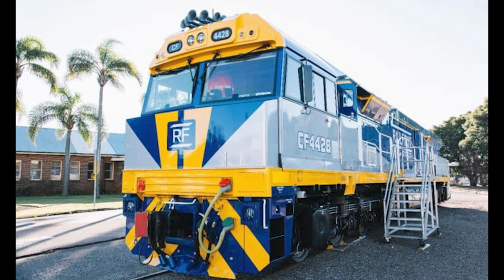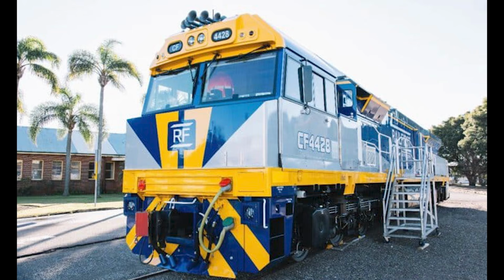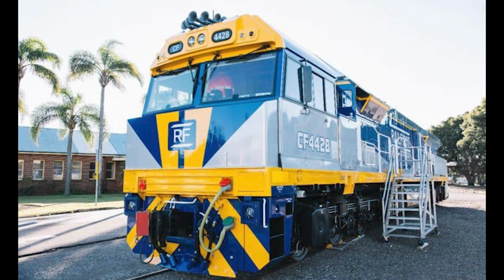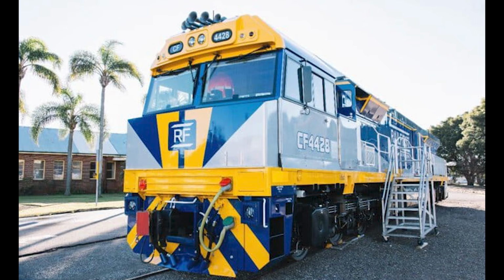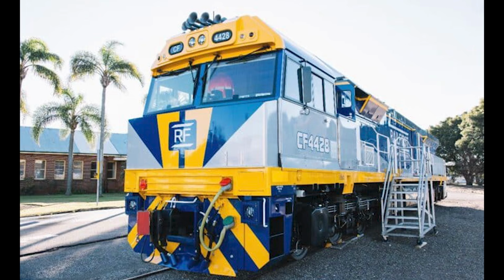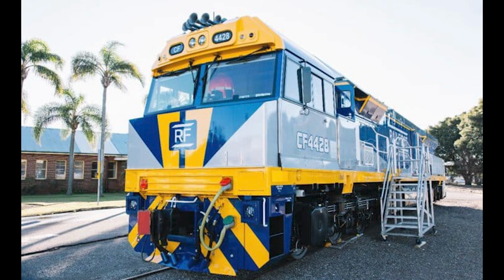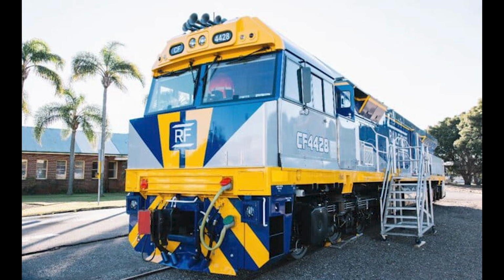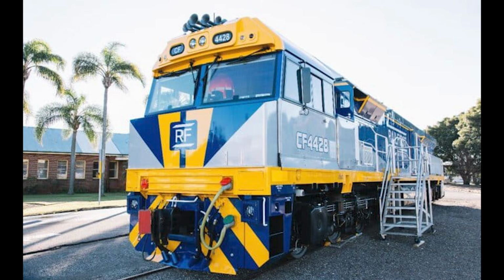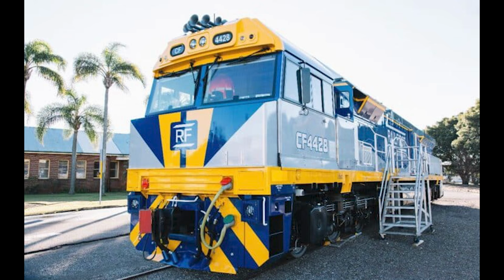Culturally, the NR class achieved a status unusual for freight locomotives. It appeared in documentaries about Australian railways, featured on calendar pages and magazine covers, and became one of the most photographed locomotives in the Southern Hemisphere. Railway enthusiasts recognized NRs by their distinctive tall profile and sound. The GE7FDL engine has a characteristic exhaust note, deeper and more resonant than the EMD two-stroke engines in competing Australian locomotives. Trackside, you could often identify an approaching NR by sound before it came into view.